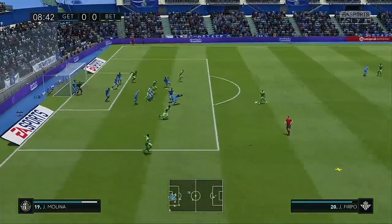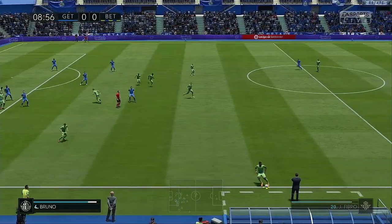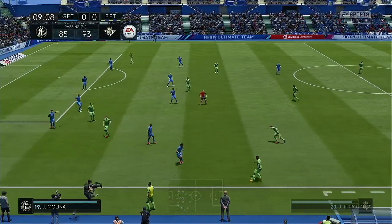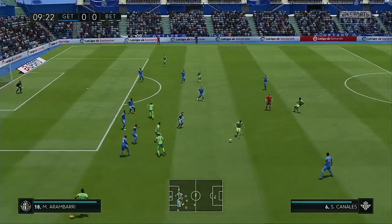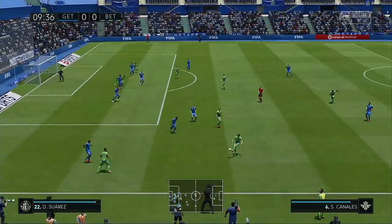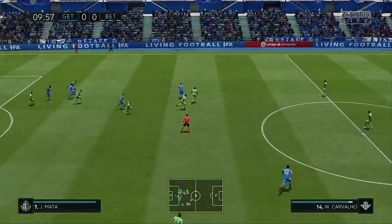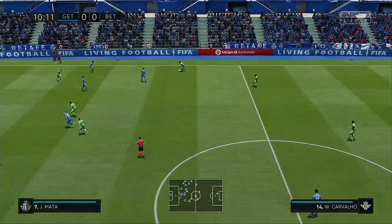Corner played into the middle. Oh, that's good defending. And it is a header away and out of play. Sergio Canales. Carvalho. Canales. Guardado in the middle. And they get it away.